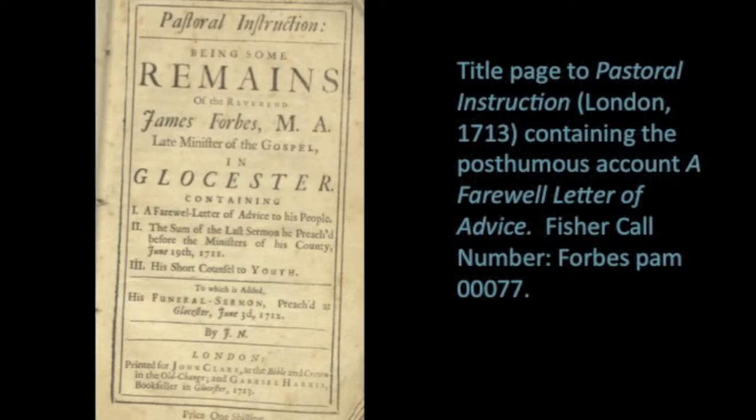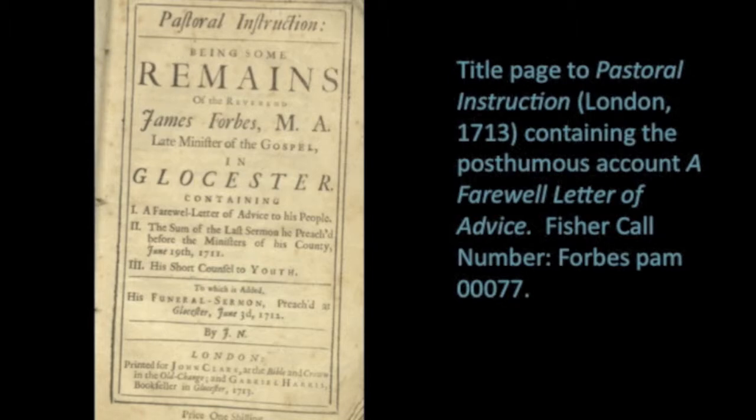The only exception I know of comes in a letter by Daniel Defoe, the famous author of such works as Robinson Crusoe and Moll Flanders, in which he explains that a high-ranking British politician, Robert Harley, was acquainted with Forbes.